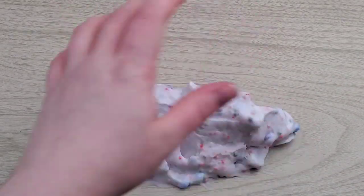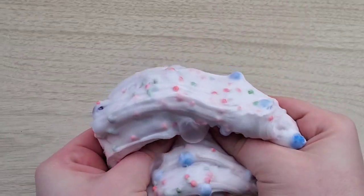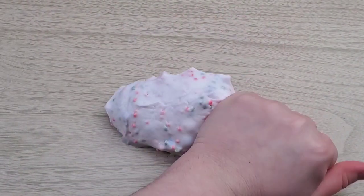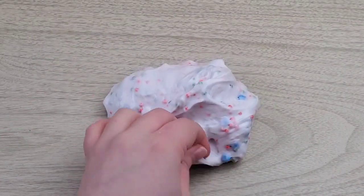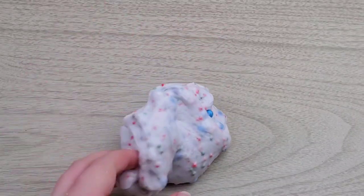But anyways, this is a pretty nice slime. I think it's just a school glue base, because it does have some type of jiggle to it when you do that. But then it's filled with a bunch of different beads to represent the berries, like in that Captain Crunch All Berries cereal.